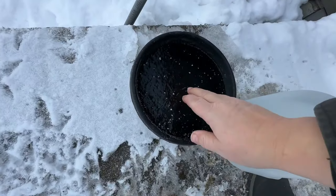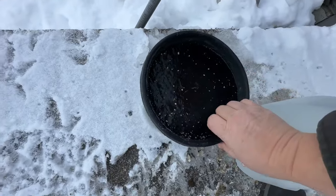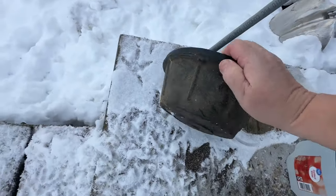Good morning. All of 19 degrees this morning. Beautiful sunrise coming up. Chickens are out and about. I'm really loving how beautiful the trees are. We got some blue sky. It's gorgeous out here. This is all hard ice. I didn't take it in last night.